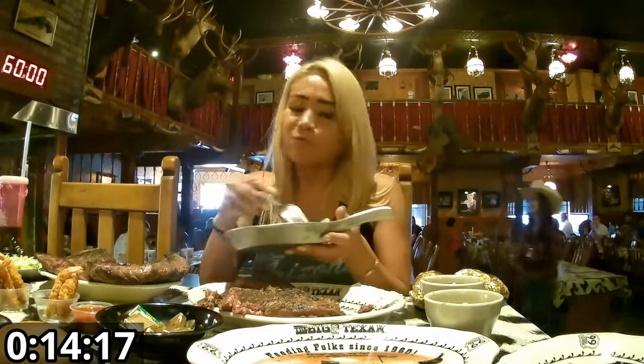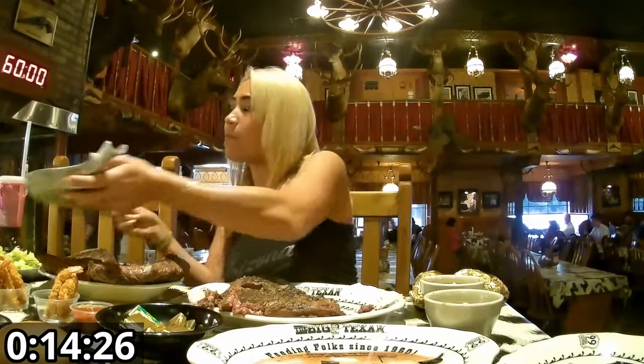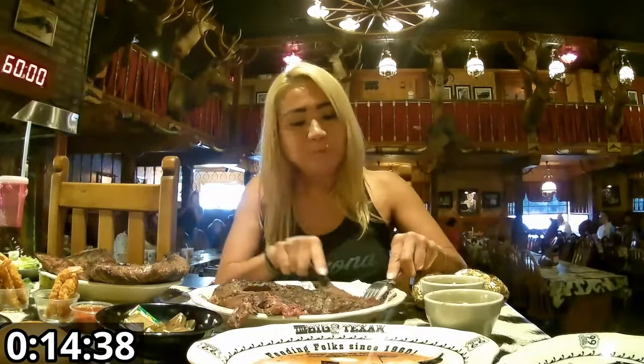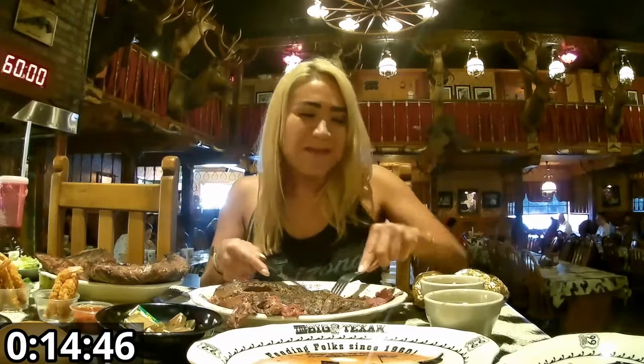So you'll see me scraping the rest of the first salad onto the plate of the second salad. To be honest, I like eating salads out of bowls for this very reason. It just got difficult trying to get the last pieces of lettuce, so I put it with the second one, and I'm going to finish that later.